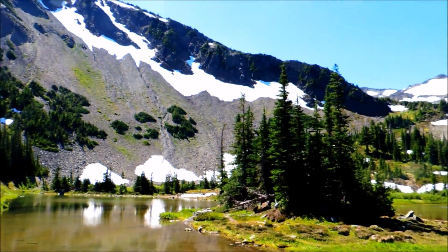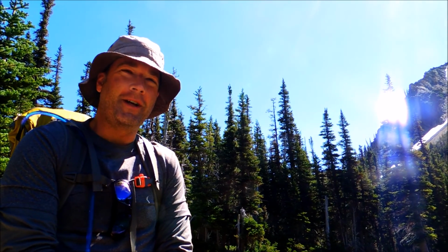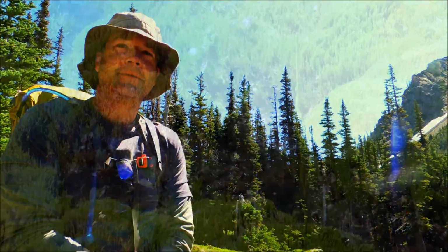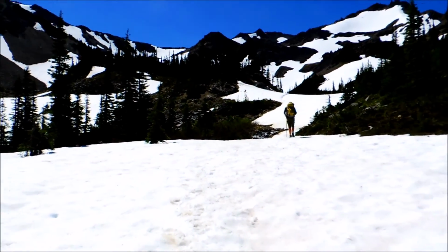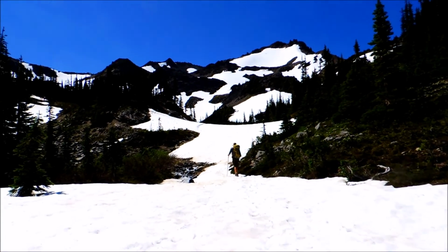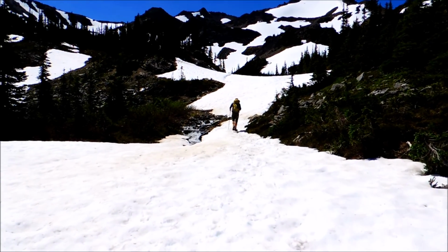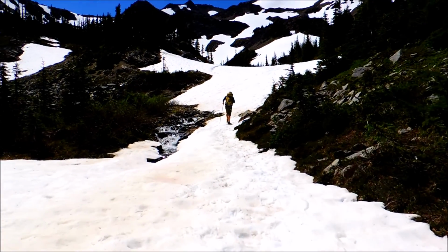Anything to add, Adam? Multiple people saw a couple black bear up there yesterday, so we might get lucky and see one from a safe distance. Probably not. Gorgeous. It's just gorgeous. So we're past Gladys Lake. And there's a lot of snow still. Pretty big snowfields. It's got to be about 70 degrees out though, so it's just fantastic weather.